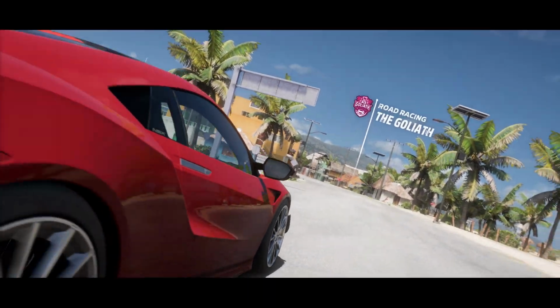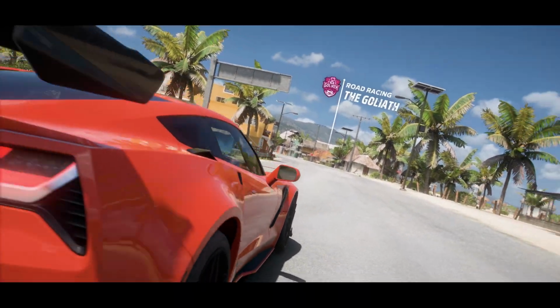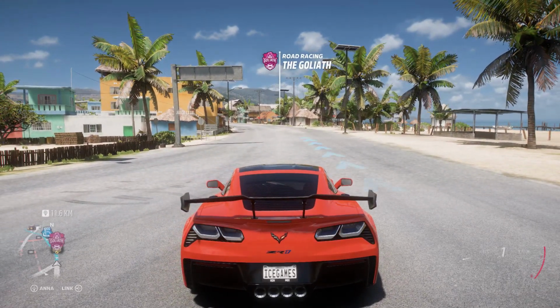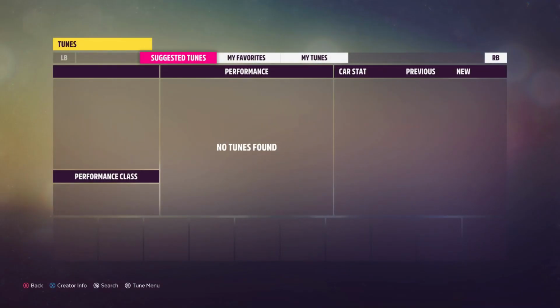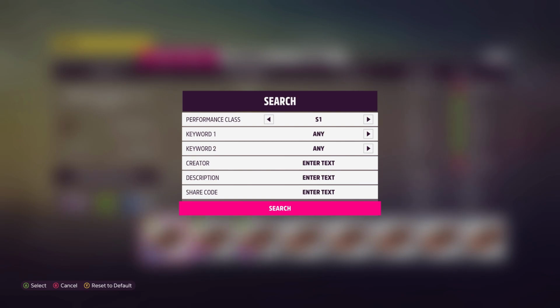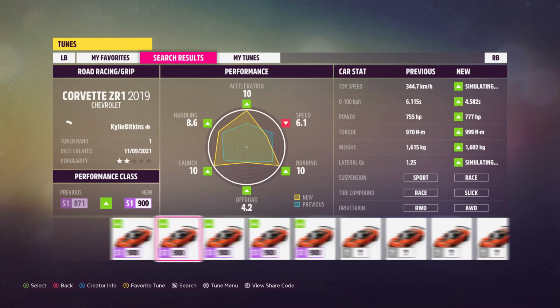Let's choose a Chevrolet Corvette for this time. It's a very nice car, actually. It has a rating of 871, but we must make it 1900, just like the Acura was. Okay, let's find a good tune. This one looks very nice.